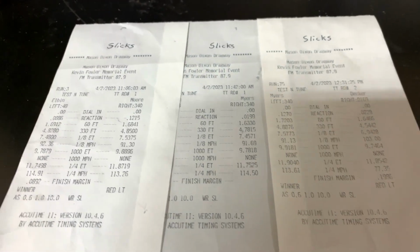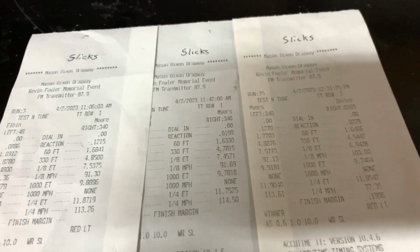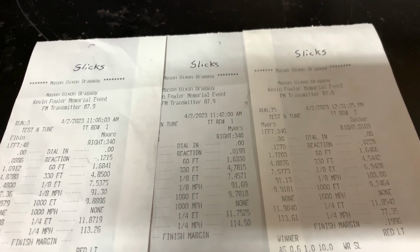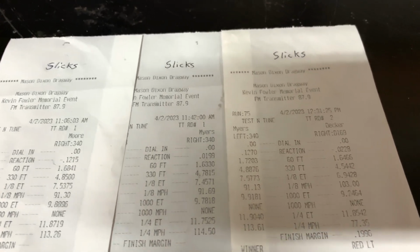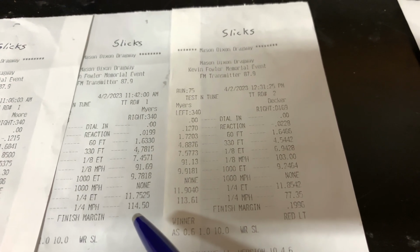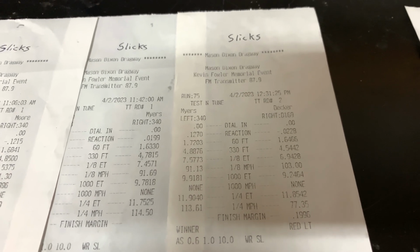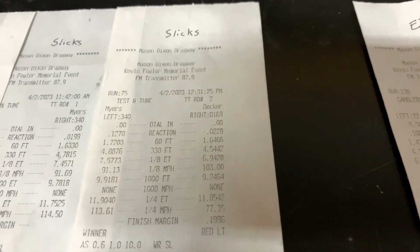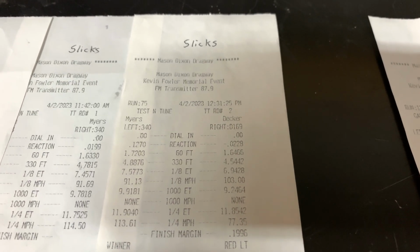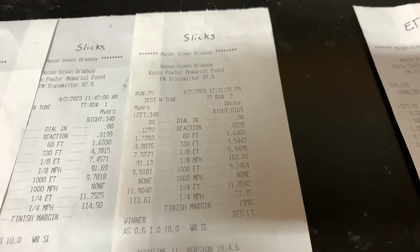All right, the first 3 runs that were the quarter-mile test and tune runs. The first pass was an 11.87 with a 1.68 60 foot. Second pass got a little better, so 1.63 60 foot, and it was an 11.75. Third pass was a little worse, 1.72 60 foot, and it was an 11.90.